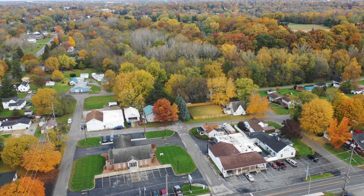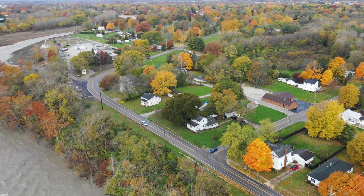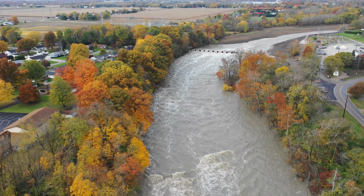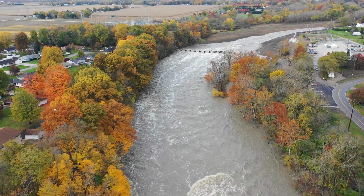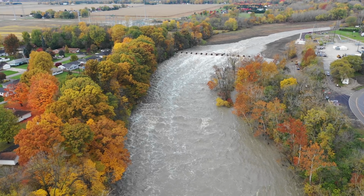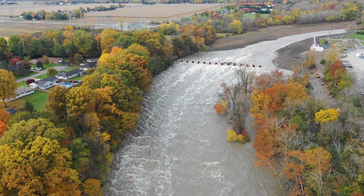Pivot around and let you have a little shot of my little town of Fremont. Look at all those pretty trees. And off to the left there, that is deep, deep orange, almost an orange red it looks like. Too bad all that rain we had has taken a lot of the leaves down.